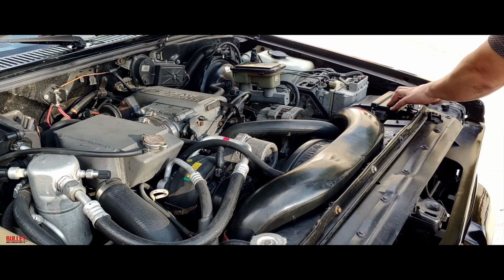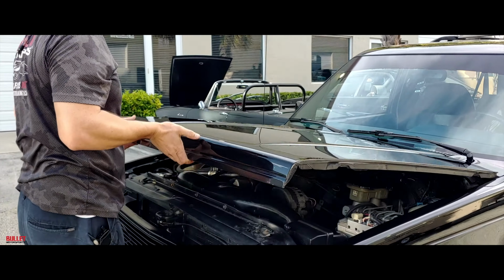Everything's working as it should. The AC actually is cold. So overall, a very solid truck. I also have the light taken out because we were working under the hood, but I will have the light in there and it does work as it should. Insulation's really nice. Let's jump in it and go for a ride.